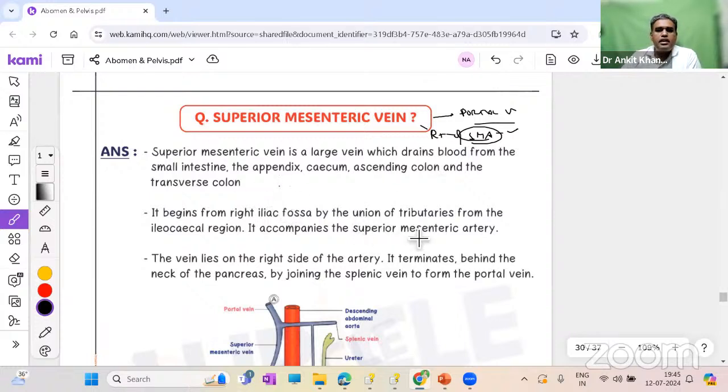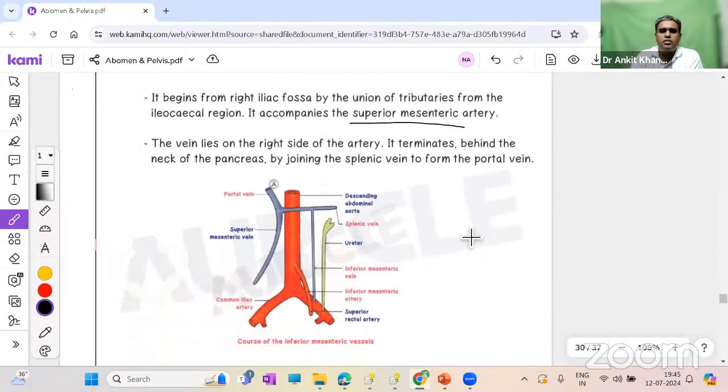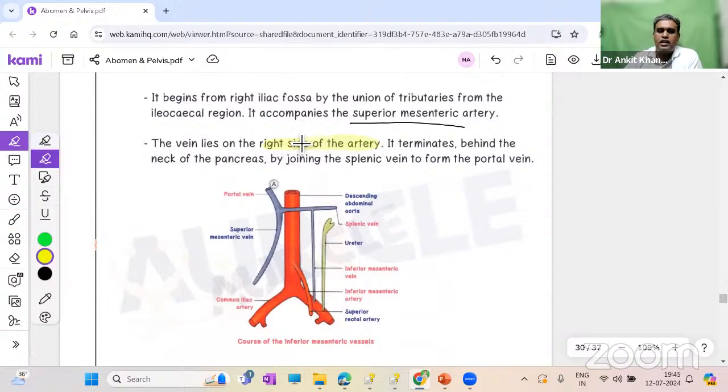It begins from the right iliac fossa. It accompanies the superior mesenteric artery. Read this a couple of times, you will get to know about it. The vein lies to the right side. This actually is important. Why? Let me tell you here only, else you might get confused why they are again telling it is on the right side. Do we get confused while doing dissection whether it is an artery or a vein? No, we don't. We can easily distinguish artery from a vein. Then why is it being repeated again and again that the superior mesenteric vein is to the right side?